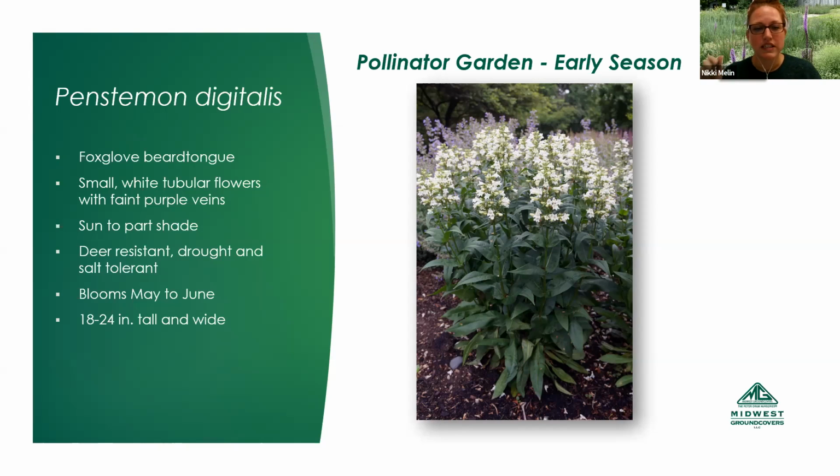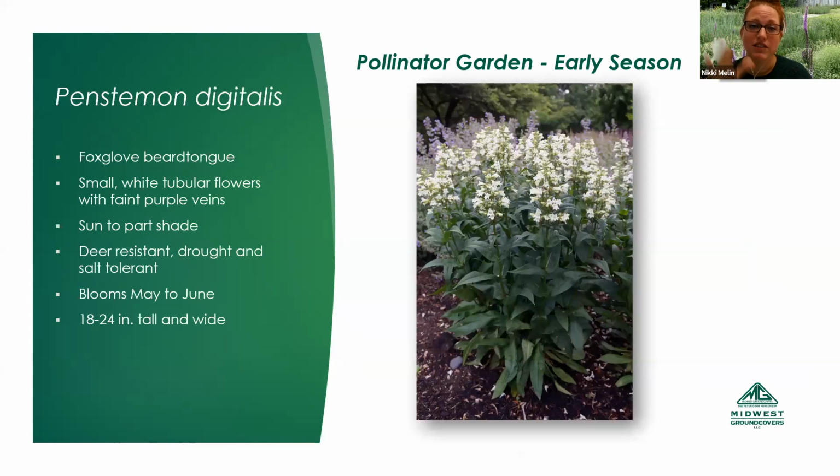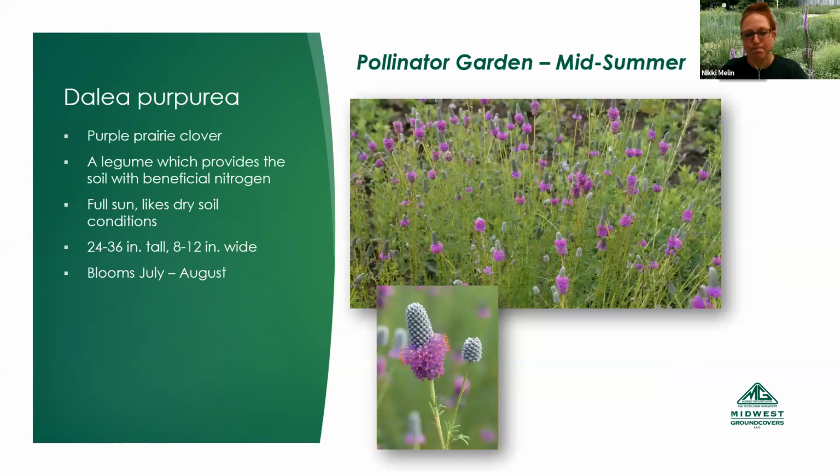For this one, the early season pollinator, bees love it. So when you're planting this for early season pollinators, it's going to be bees, all types of bees, carpenter bees, bumblebees, that are going to really love Penstemon digitalis. Oh, one little thing to highlight is it will seed about in your garden. So if you really don't want that, you can deadhead, but it will kind of seed about. So just want to warn you on that one.